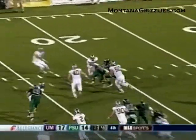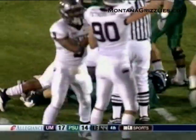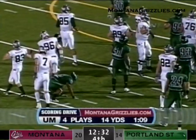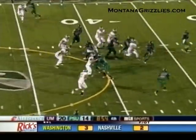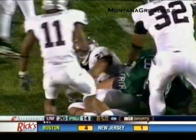Hand off to McCaffrey off the right side. He lowers his head. Fumble the ball! Back Wolcott, handoff to Griffin. It's a trick play, and Jimmy Wilson recovers the fumble.